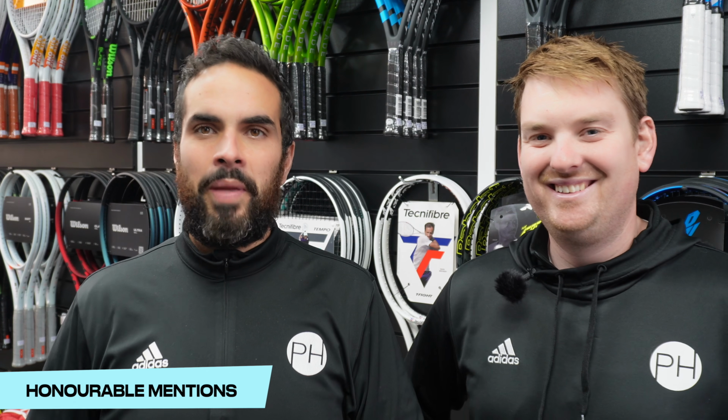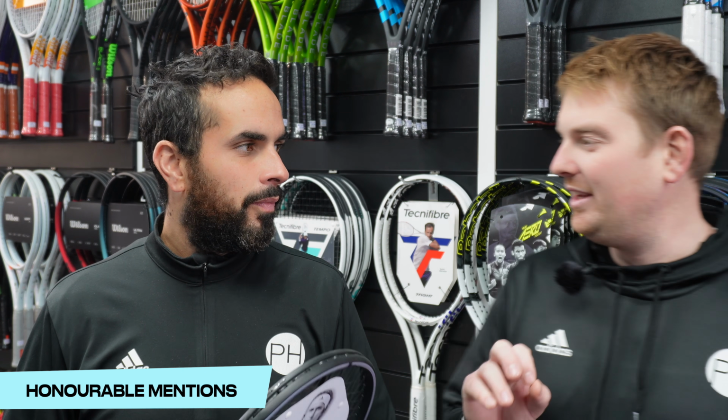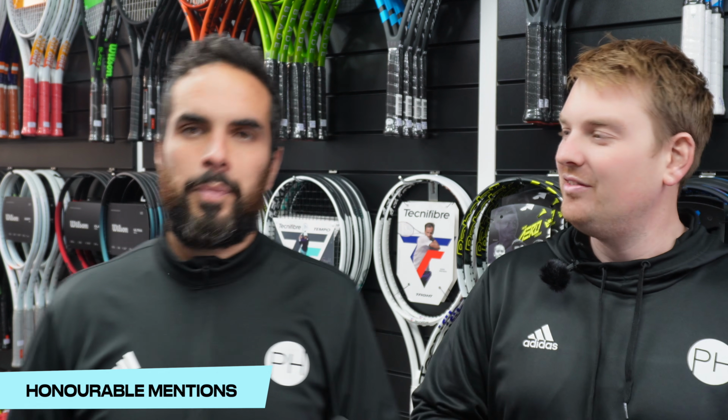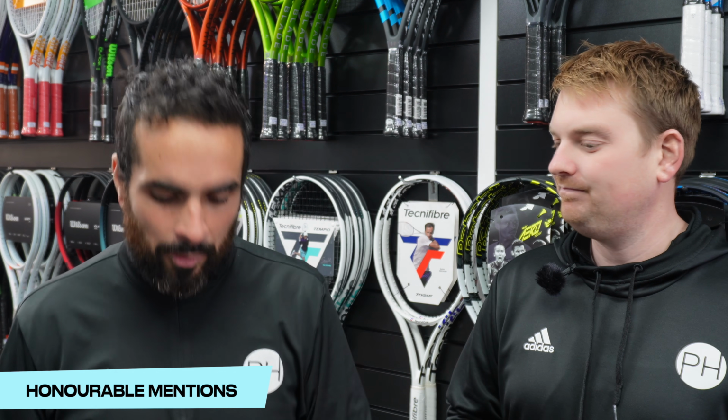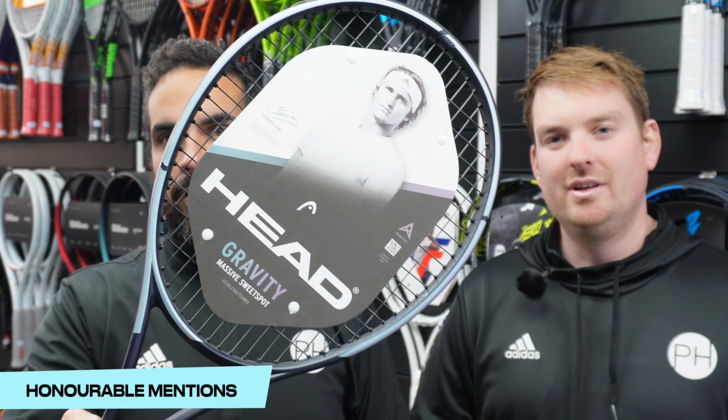And in another honourable mention, we have a beautiful racket. It didn't quite make it into the top 5, but... And I think this one specifically is because there's one racket in the range that's very good, but as a whole range, doesn't quite stack up. Yes, I'd probably agree. So that racket is the Head Gravity.